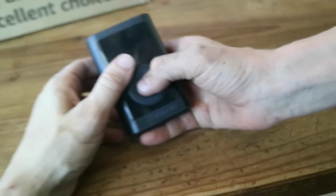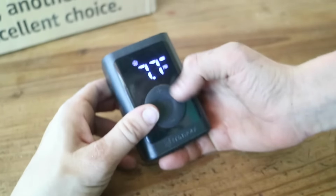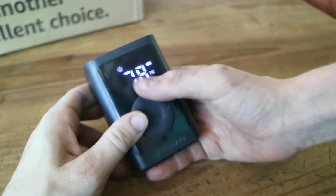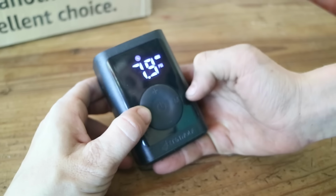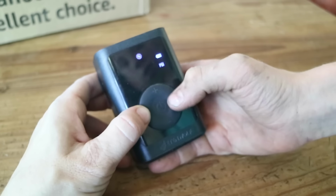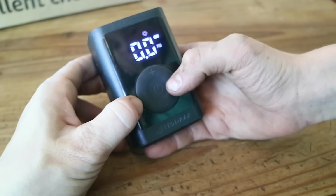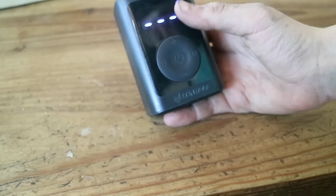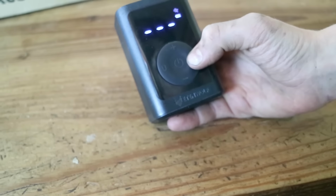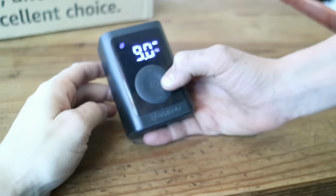Yeah, and then you just pull the middle button so it turns on. This is to change if you don't like their set PSI, and then this one to change to basketball. This is what I just set it for. You can set it, and then it goes till you stop it. It's like you choose. 23 psi.